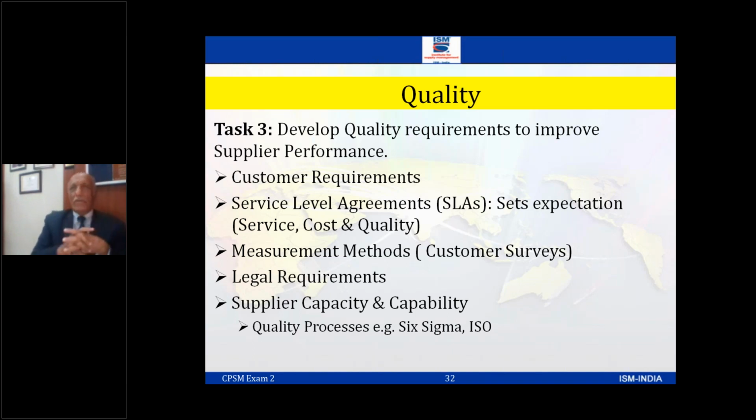The level of service could be 80% it will work, 90% you will have the service, 100% you will have the service. The moment I go from 80 to 100, the cost goes up. So you have to draw what your expectation is, because the moment you increase the service level, say you want 24/7 power supply all the time, your level is going up. The cost may be more. The cost, the quality, the service. So this is what you have to draw the SLAs.